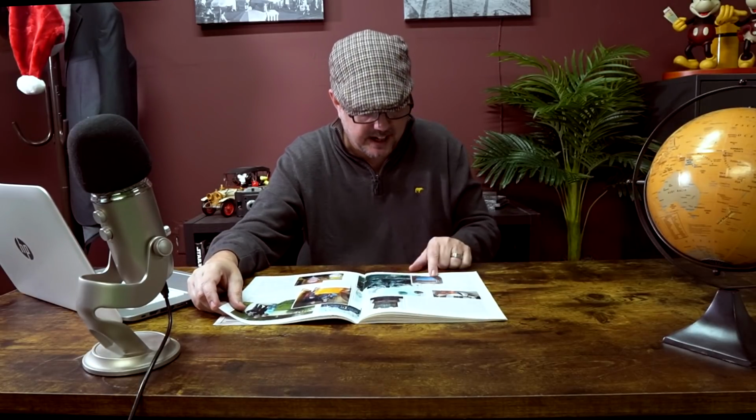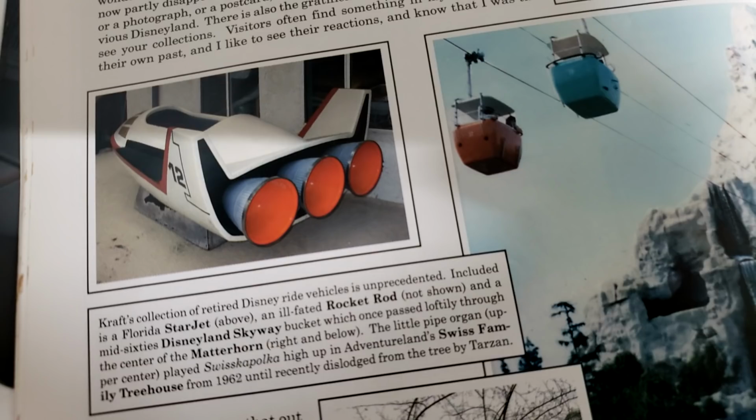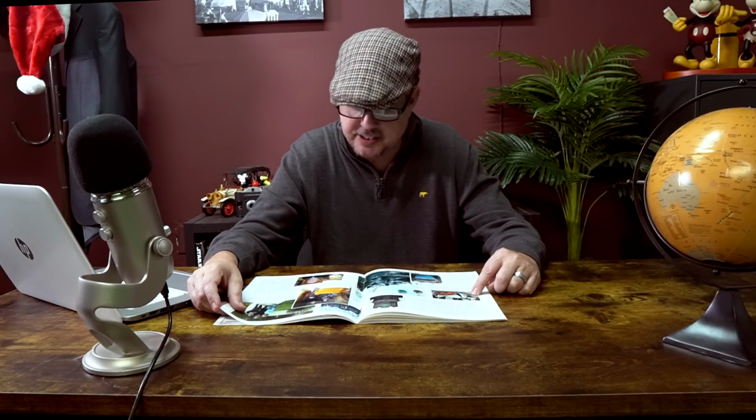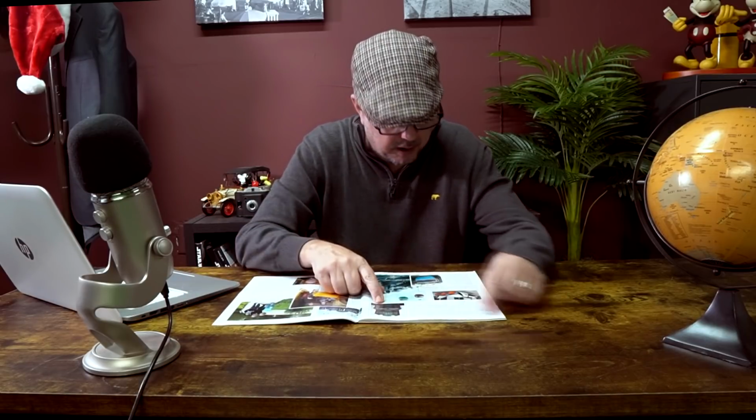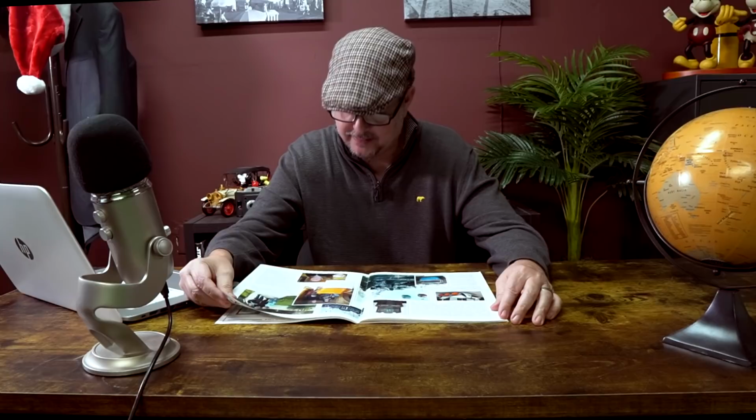Carousel of Progress. There's more. Jeez, he's got a Skyway bucket, an Astro Jet. It says he owns a rocket rod also, but they don't have a picture of it. Is that an organ from Haunted Mansion? Oh no, he's got the Swiss Family Treehouse organ. How cool! This guy, a Mr. Toad ride vehicle and a tennis court. Guy's styling. He must have been a hell of an agent.